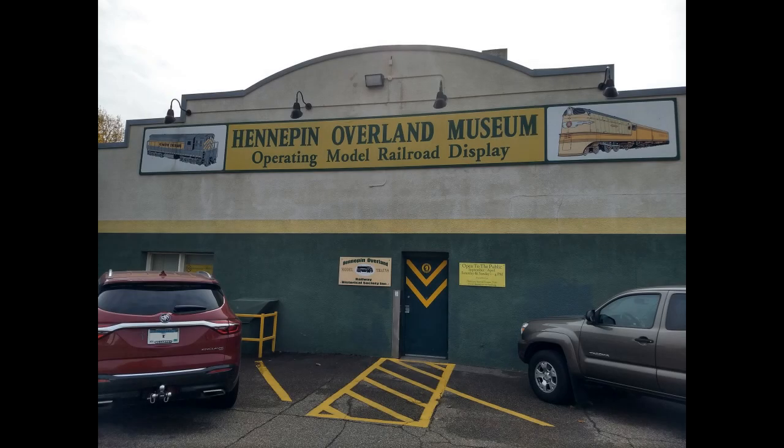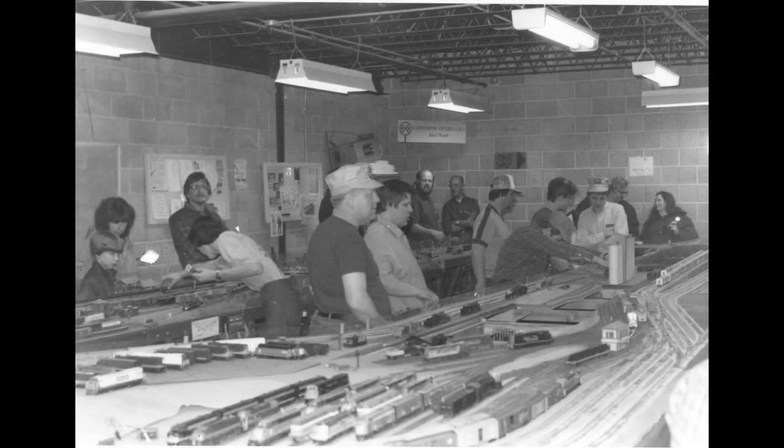Hennepin Overland is currently located on East 38th Street in Minneapolis, where we have been since 1997, but the club itself actually goes back to the early 1970s with a loose group of friends hanging out in a local hobby shop.